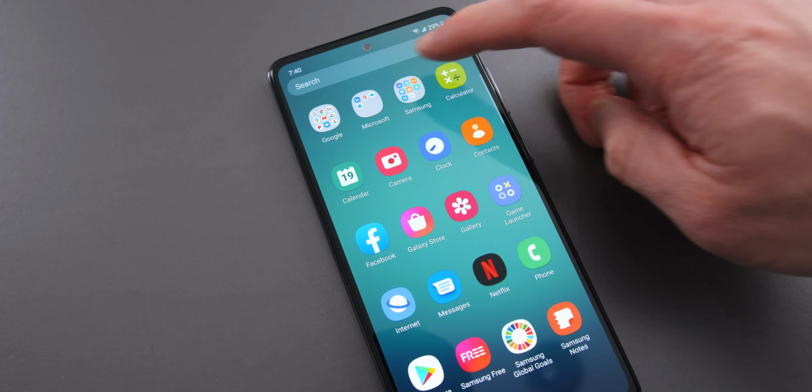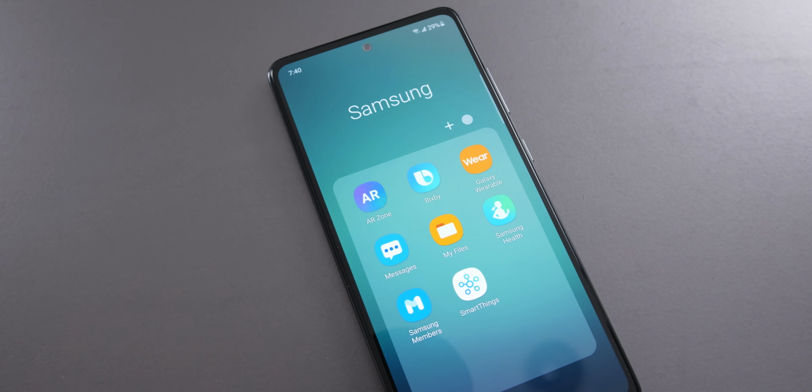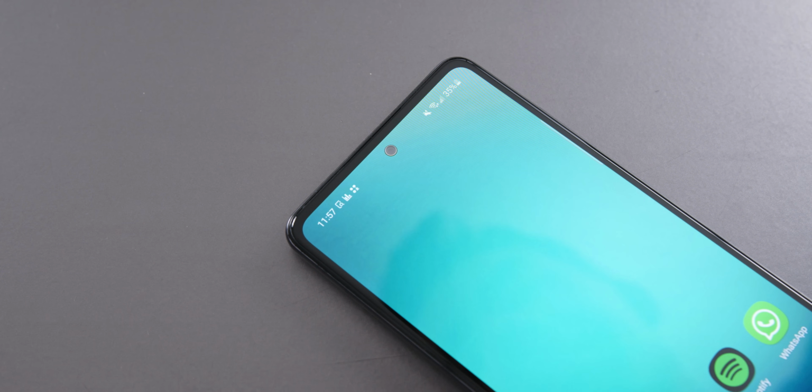And because it's a Samsung phone, you get One UI and you have a bunch of Samsung apps pre-installed. Some of those are useful. Most of it I find superfluous and I just remove as much as I can. The face unlock is fast.